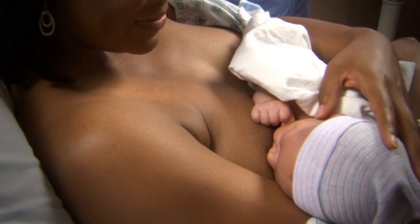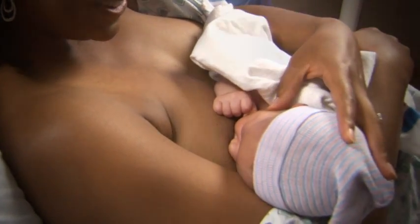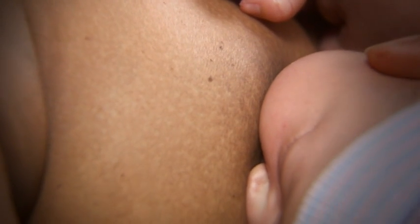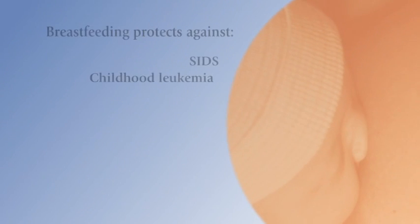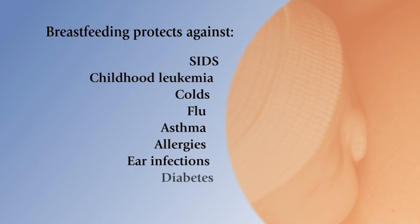Kangaroo Care helps with breastfeeding. Babies latch on much more successfully. They feed better. Mothers are going to be much more successful at breastfeeding and will breastfeed for a longer period of time. Breastfeeding offers greater protection for your baby against sudden infant death syndrome and childhood leukemia. Not breastfeeding increases your baby's risk of getting colds, the flu, developing asthma, having allergies, ear infections, and developing diabetes or obesity later in life.